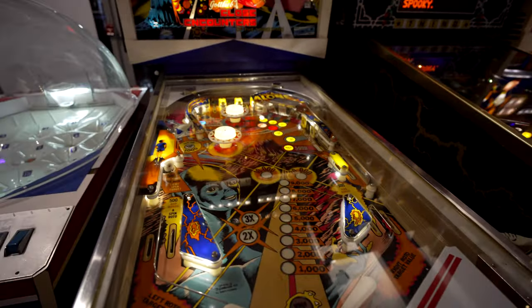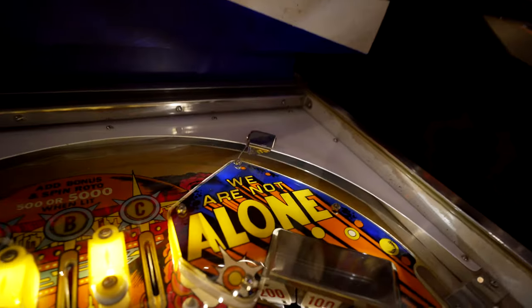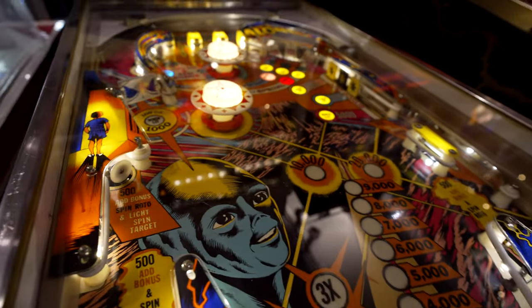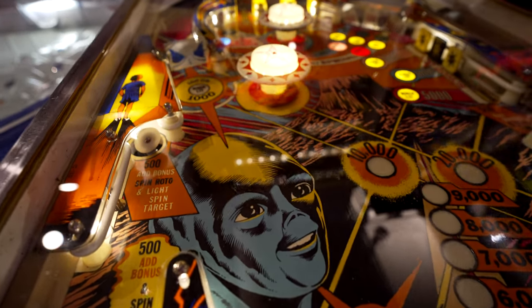All right, I'm excited. This is probably gonna sound real cool too. But what does this say? We are not alone. Do they have the little Devil's Tower or whatever it's called? Oh, that's the artwork here. Huh. And this guy, he looks awful friendly. I mean, wouldn't you want to encounter him?